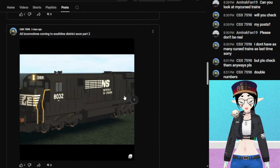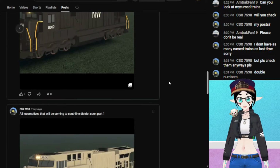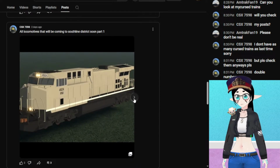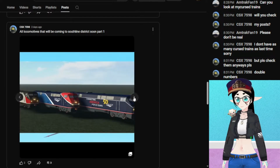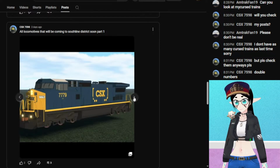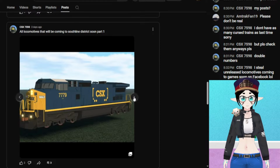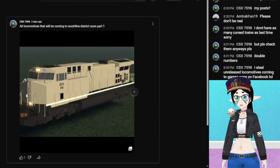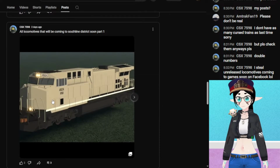Not gonna lie, this looks kind of okay. It's just this one looks kind of weird, how minimalistic it is. All the locomotives coming Part 1. But yeah, it looks like we've got just some pretty normal stuff here. I think the demonstrator, though, looks kind of funny.